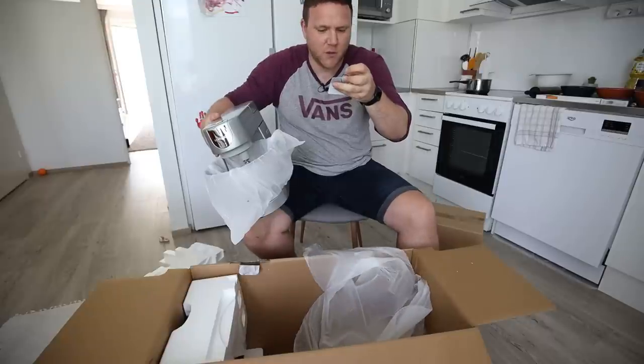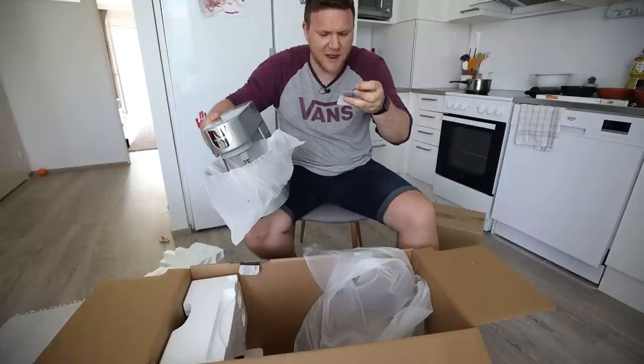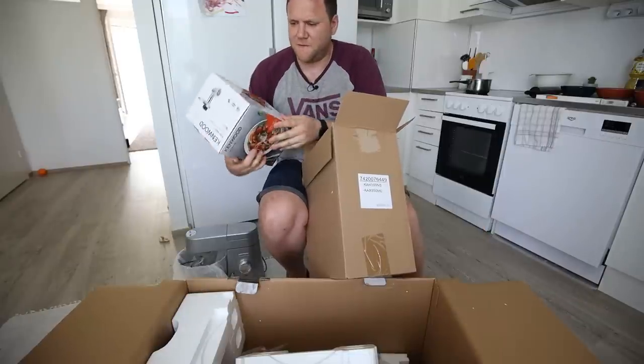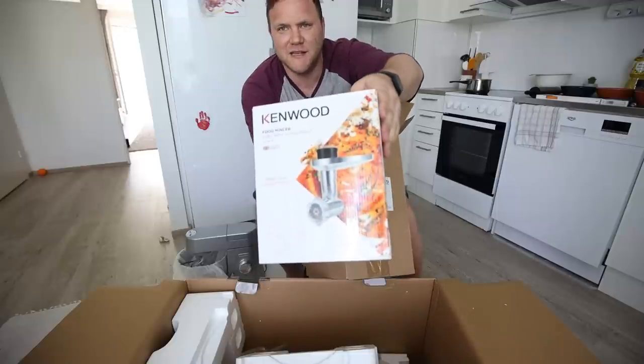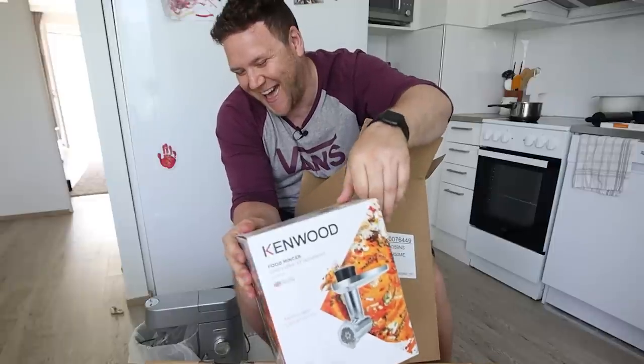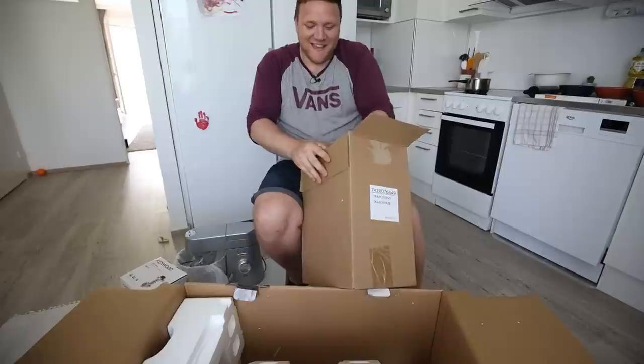Included in the pack, we got a whisk, a dough hook, a K-beater, whatever that is, a glass blender, and a food mincer. Ugh. So this comes with a food mincer. Oh, now I get it.